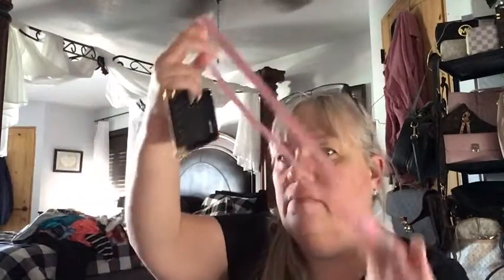And here's the thing that you can hook through it. There's little doodads right here. See the little things you can feed it through so you can carry your phone, which I'll probably do with this one. And then this, I think, yeah, goes down and covers it. So pretty. I'm excited that I can put this on. So I can take this one off.